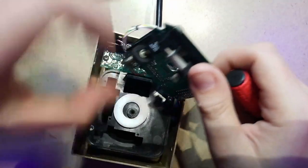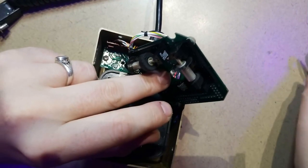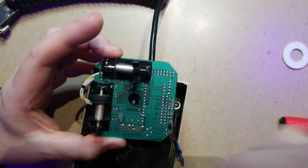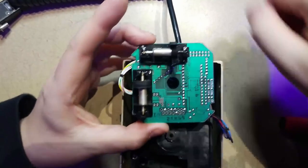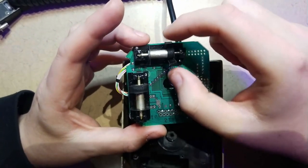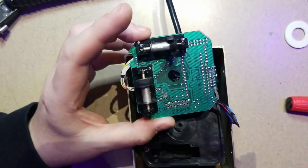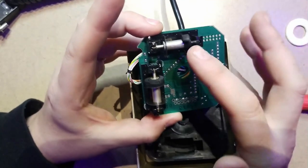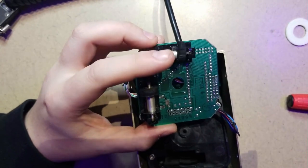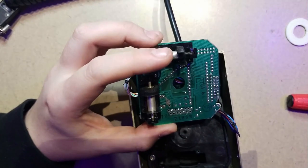And then, if any of you have ever opened a ball mouse before, this will look very familiar, because basically, it's got some rotary optical encoders in there to detect the X and Y axis movements. So it's a pretty simple mechanism. And then sure enough, as you can see, and as suspected, the pad there came off of the one roller, which is why movement in that axis stopped working.